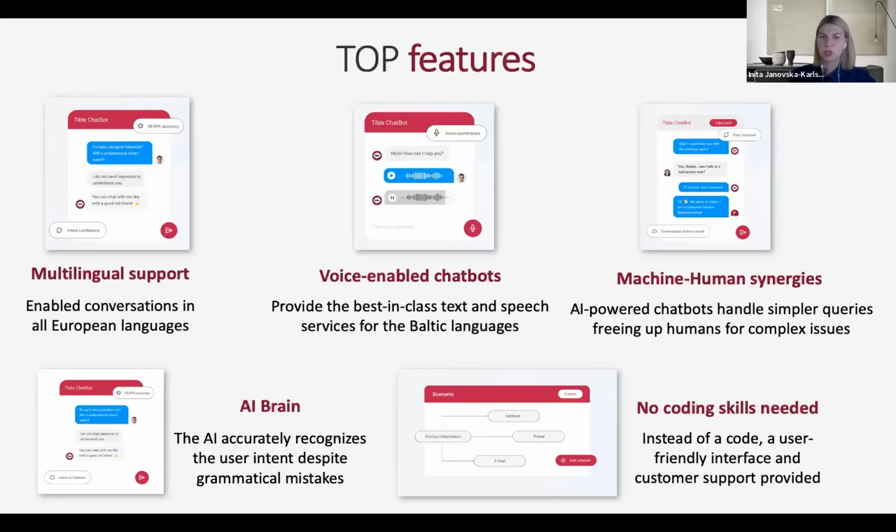The voice-enabled chatbots. We can provide voice-enabled chatbots in Baltic languages, which means that we can make chatbots that speak with the customer, or you can give the chatbot a voice command. If, for example, you are driving and want to speak with the chatbot, you can give this input, and it will give you back an output in voice too.